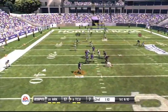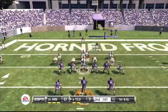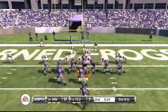He looks to throw on first down. Complete. He's got room. Now it's first injury news. What do you got for us, Aaron? Thank you, guys. He remains upbeat on the sidelines and is anxiously awaiting.